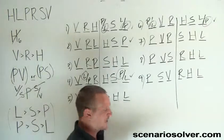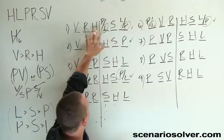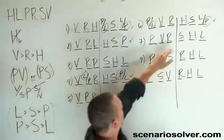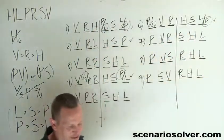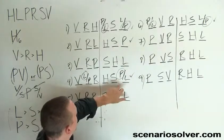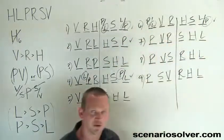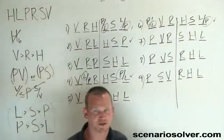D, the hatchback is serviced on Friday. It does not happen here or here, doesn't happen there, and doesn't happen there. Thus, that cannot be true. And then E, the limousine is serviced on Saturday. It never happens. We have P, P, P, and P on Saturday. Thus, we know for a fact that A is the correct answer to the question.